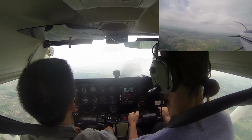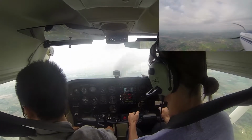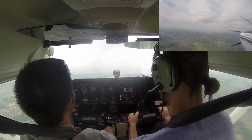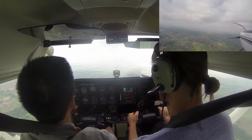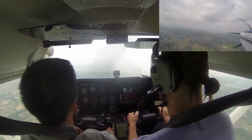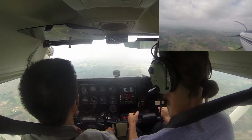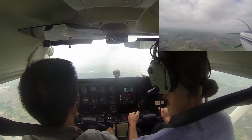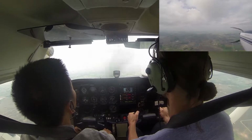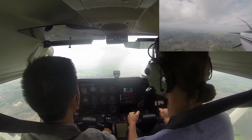Now we're climbing. Okay, now we're at 3,600. So what do we want to do, go up? No, we want to go down. We want 3,500. We're 100 feet too high. And straight and level means we want to keep our heading consistent too. Okay. So I was heading west that way. And now we're at southwest. West, southwest. Yep.